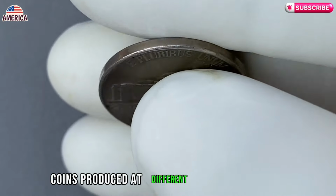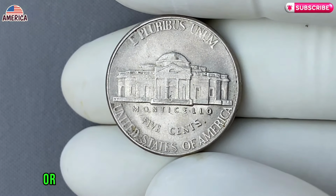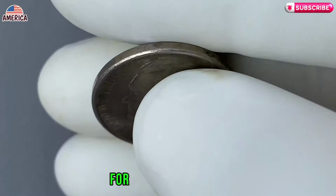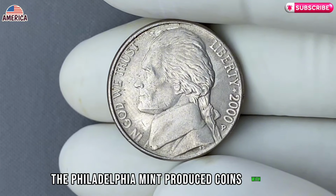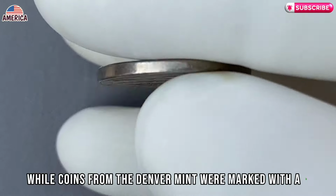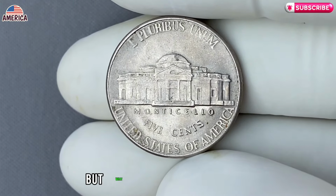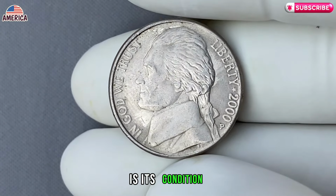Coins produced at different U.S. mint facilities often have small variations in their design or characteristics, and these subtle differences can make a huge impact on a coin's value. For the 2005-cent coin, the Philadelphia Mint produced coins with the P mint mark, while coins from the Denver Mint were marked with a D. Collectors often look for specific mint marks, as some are rarer than others, but what really makes this coin particularly attractive to collectors is its condition.